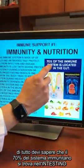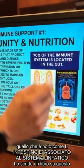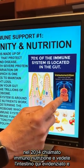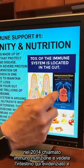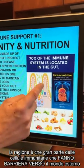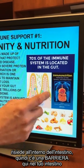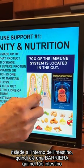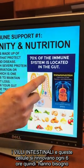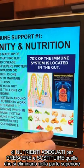First of all, you need to know that 70% of the immune system is located in the gut. It's what's known as the gut-associated lymphatic system. I wrote a book on this in 2014 called Immunonutrition, and you see the gut here highlighted. The reason is that many of your immune cells that look to the outside world reside inside of the gut. There's a barrier here on your intestinal villi, and these cells turn over every 6 hours. So they need the proper nutrients to grow and replace the ones that are sloughing off at the top.